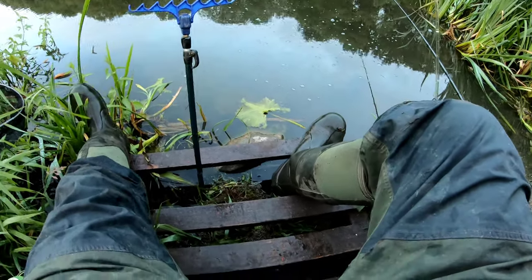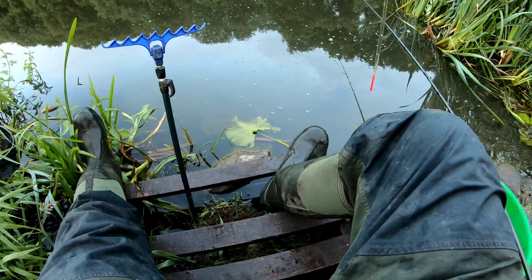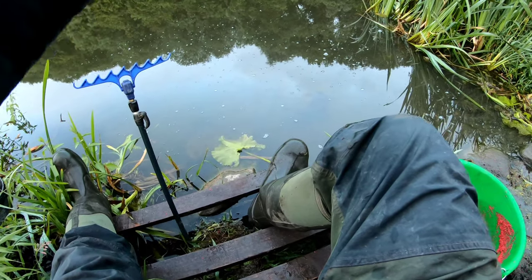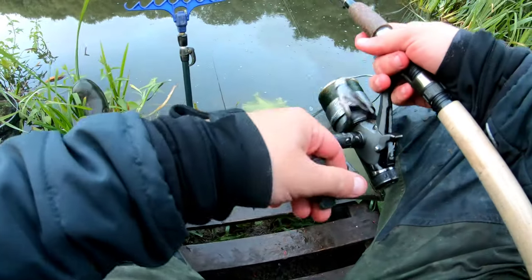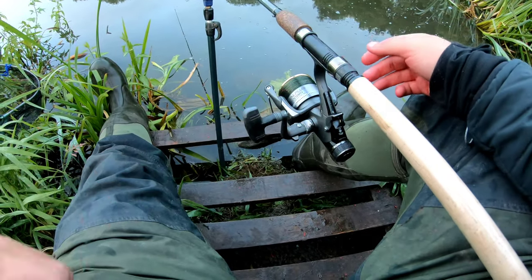In all honesty, I probably wouldn't have been too disappointed if I never caught anything, because it's been a really, really nice morning. Birdsong. Seen a kingfisher. I'm going to pretend it was a water vole that swam past me, although I'm pretty sure that it was a big rat. But we'll pretend it's a water vole and be a bit nicer.